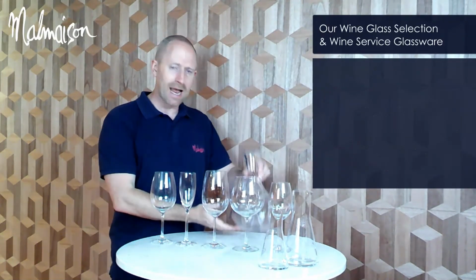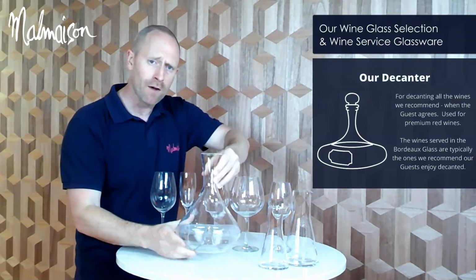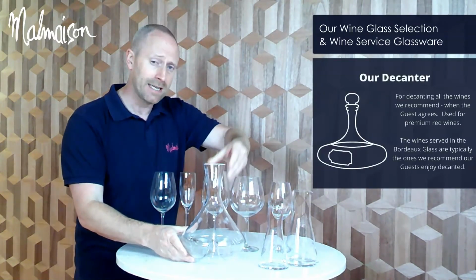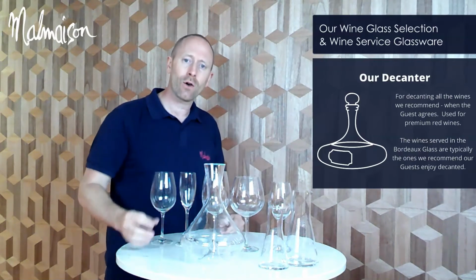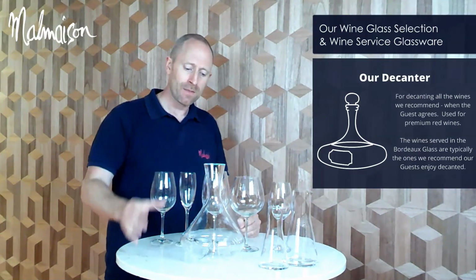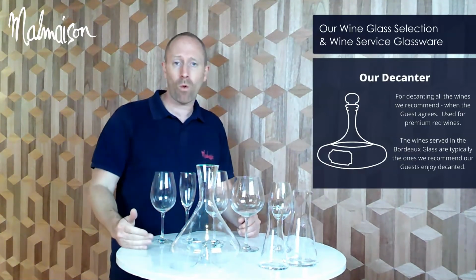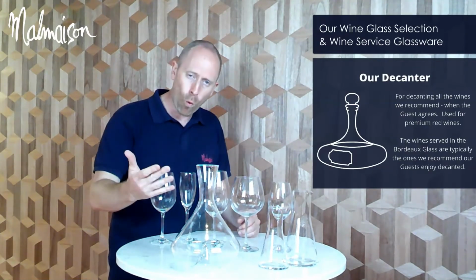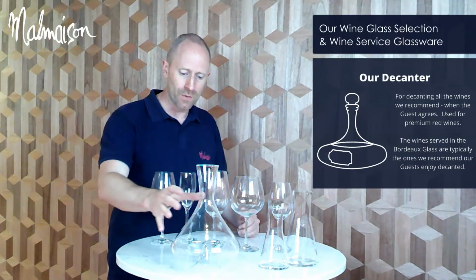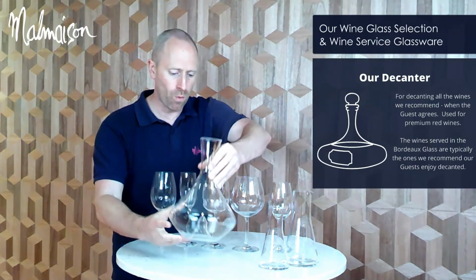Last but not least, our brand standard decanter. Our brand standard decanter, which we cover in our decanting made easy module, is for decanting all of the wines that we recommend our guests have decanted. Clearly this is only used when a guest agrees or accepts the wine to be decanted, and it's always down to the guest's choice. So this is our brand standard decanter to be used for our premium red wines.